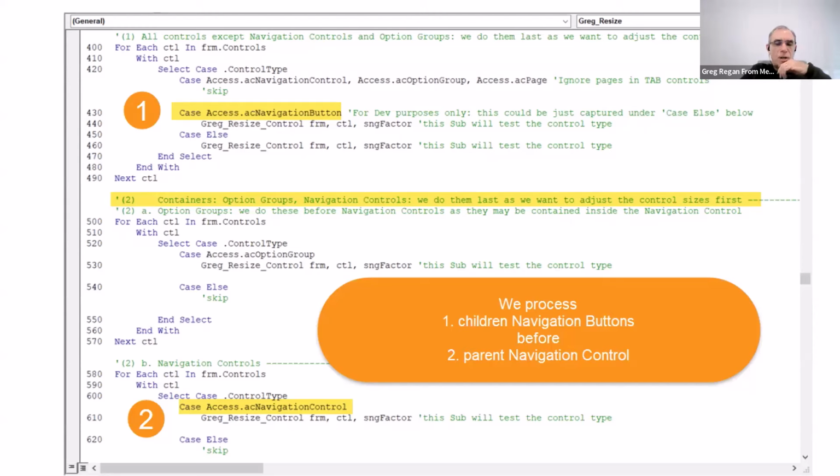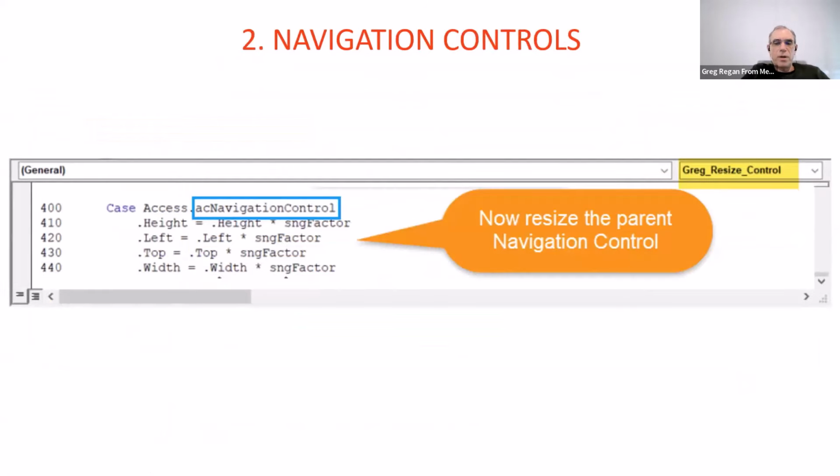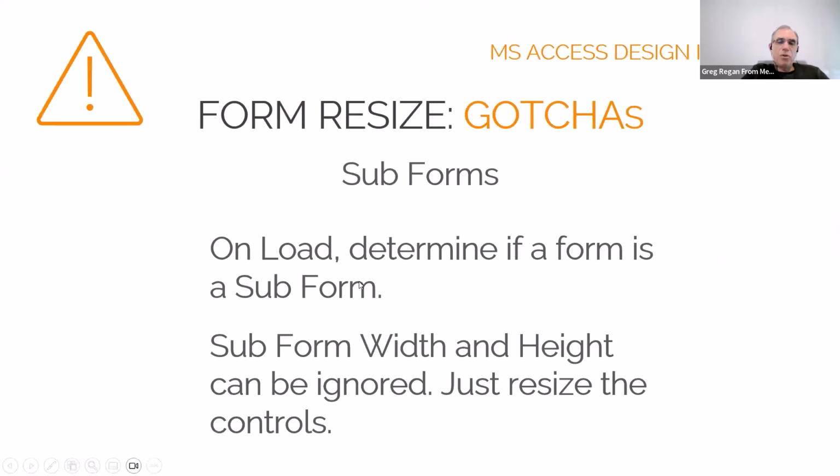So we process the children navigation buttons before we go to the parent navigation control. So similar issue to the option groups. The width of the navigation may be less than its caption, so we check first. And then we resize the parent navigation control after we've dealt with the buttons. Subforms, when we're loading a subform, we determine if it's a subform, and obviously you don't have to worry about width and height for subforms, just resizing the controls. Because width and height of a subform is irrelevant. It's really determined by the width and height of the container.